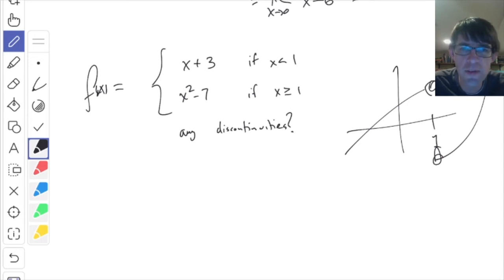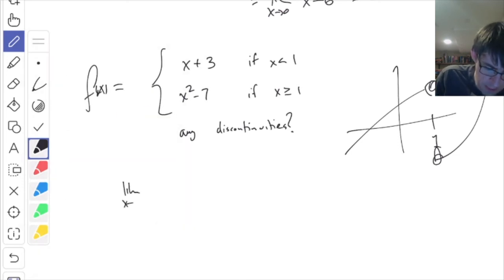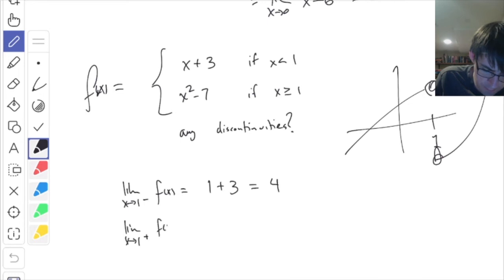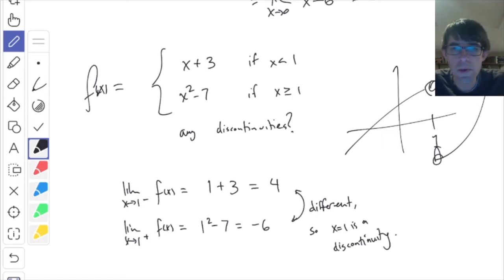The way to check is to plug x = 1 into both equations. For the first equation, what I'm doing is the limit as x goes to 1 from the left. Plugging into the first equation gives 1 plus 3, which is 4. That equals the limit from the left because the first formula is the one you use when x values are slightly less than 1. The other formula gives the limit as x goes to 1 from the right. When values are slightly greater than 1, you use the second formula. You get 1 squared minus 7, which is 1 minus 7, negative 6. These are different, and so that means x = 1 is a discontinuity. That's how we do that.